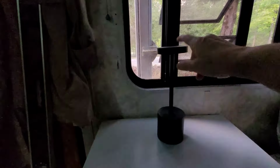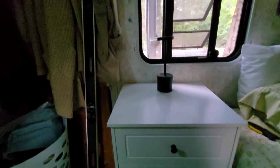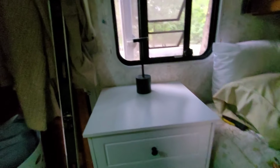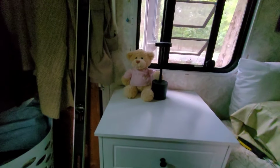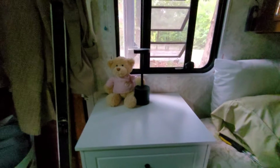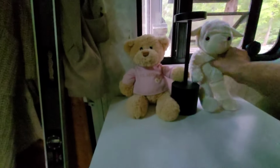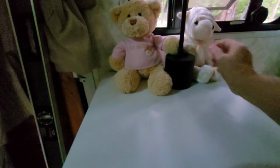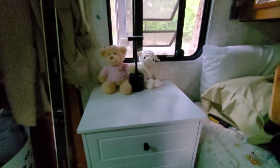I'm going to be getting a different one. I actually bought this as a gift for someone, but unfortunately, they moved before I was able to give it to them. And so, get my little big bear here. That's from my son. And, all right. Hold on. There she is. Get my little lamb, and they go there, and they can sit like that for tonight.